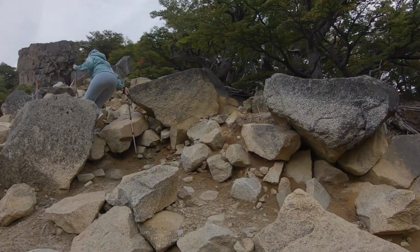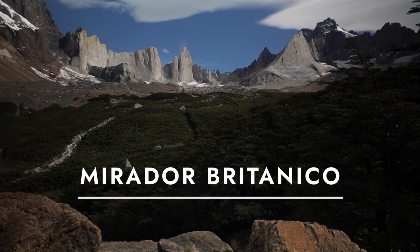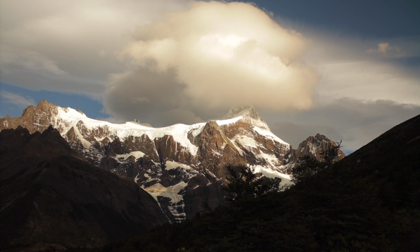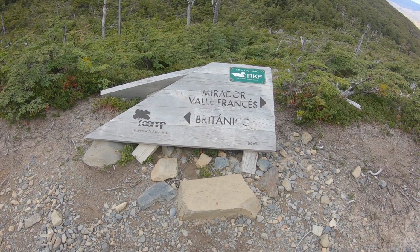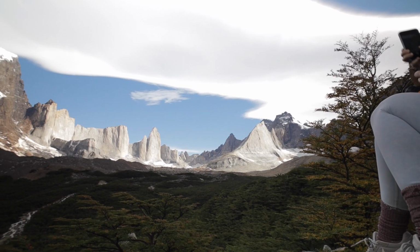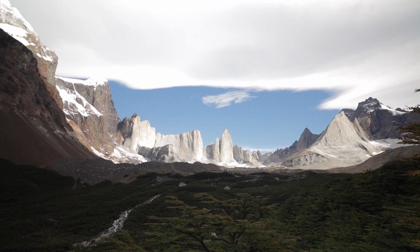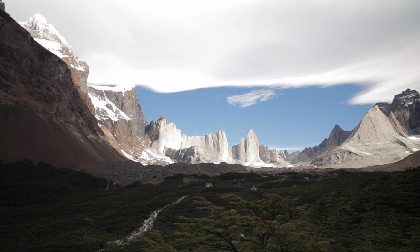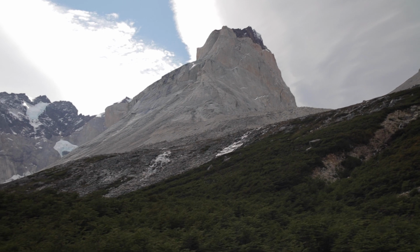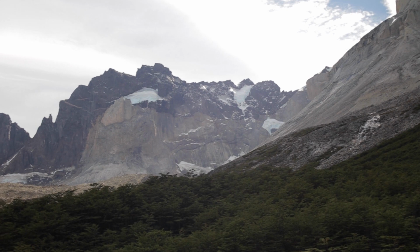If you're up for a difficult and steep hike, you'll definitely be rewarded with our number 2 spot, Mirador Britannico. Venturing further down the Valle Frances, past Mirador Frances, takes you to the end of the center of the W. Mirador Britannico gives you 360-degree views of these spectacular mountain ranges in the center of the park. It is otherworldly here, and arriving at this viewpoint is both peaceful and awe-inspiring.